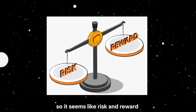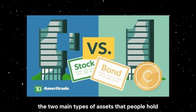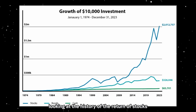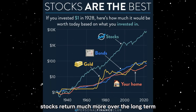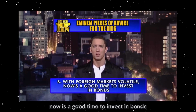So, it seems like risk and reward are positively correlated. This makes a lot of sense. In a portfolio, the two main types of assets that people hold are stocks and bonds. Relative to each other, stocks are risky while bonds are safe. Looking at the history of the return of stocks and bonds, stocks return much more over the long term but have greater volatility.